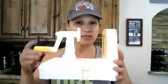So I like my spiralizer. This makes it easy also for things like zoodles, or I like to do Brussels sprouts. So I can shred my Brussels sprouts really quick.